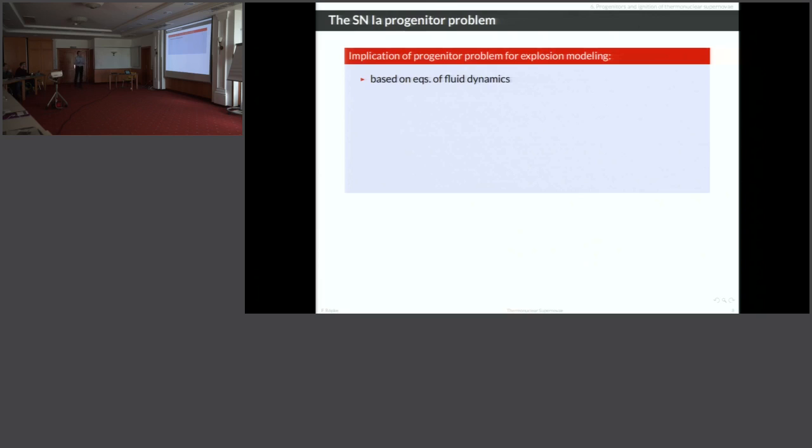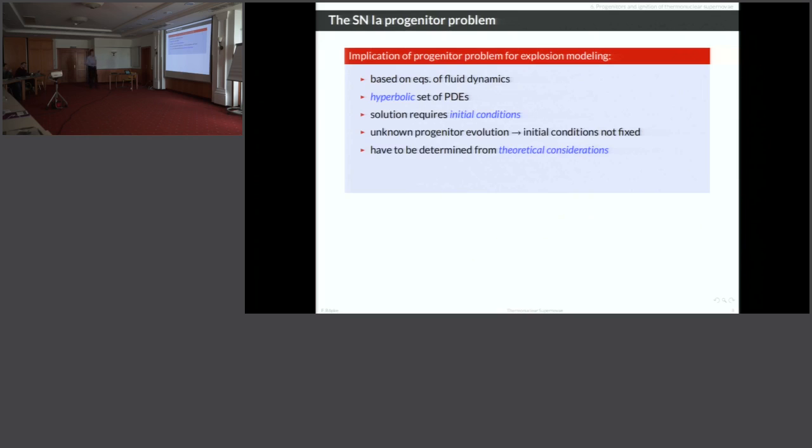Now, the progenitor itself has, of course, tremendous implications for the modeling, because, as we discussed, we model thermonuclear supernova explosions in terms of the equations of fluid dynamics with additional source terms. Now, the mathematical structure of these equations, that's also something I have already mentioned before, is that they are hyperbolic partial differential equations, and for practical purposes this means that the solution requires initial conditions. Now, since the progenitor is unknown, these initial conditions are not fixed, and therefore we have to determine them somehow from some theoretical considerations.